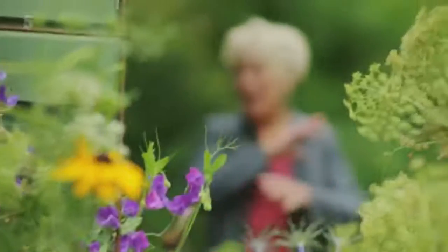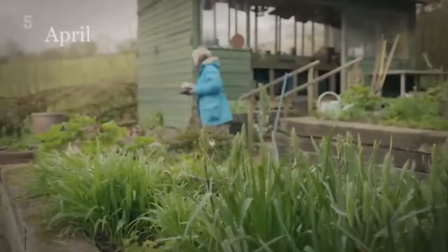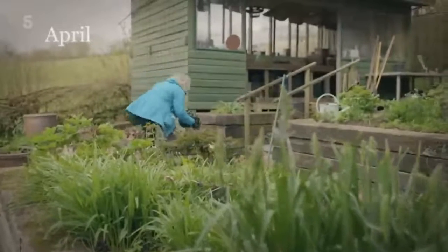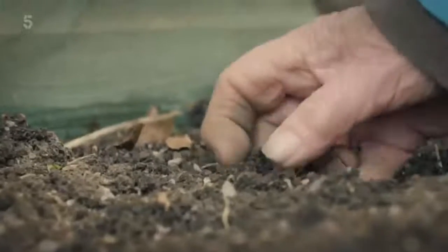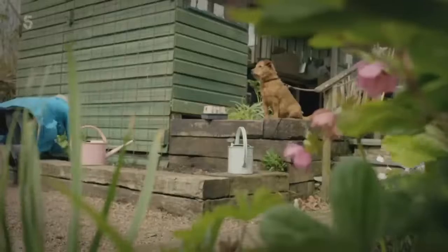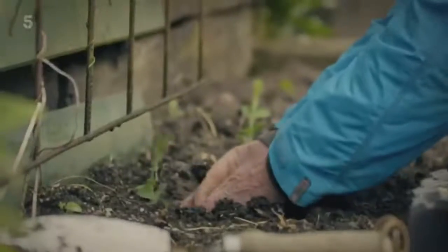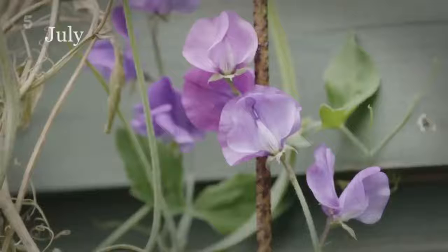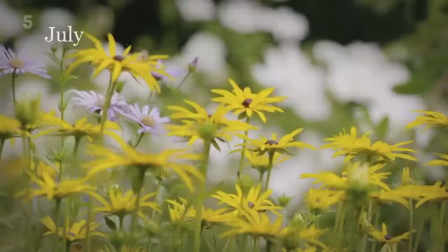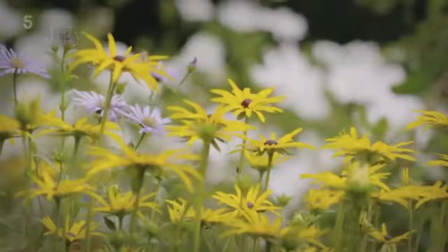You don't need a great big expanse if you're going to try and grow cut flowers for the house. So way back in the spring, I decided I'd designate this small bed here to just that purpose. So I grew some stuff from seed, some I planted directly, like the sweet peas. It's been a huge success. I've been picking bunches of flowers from here all summer long.